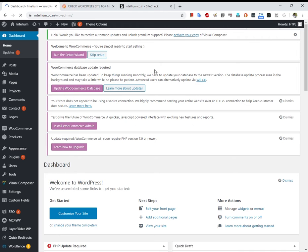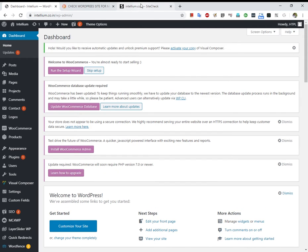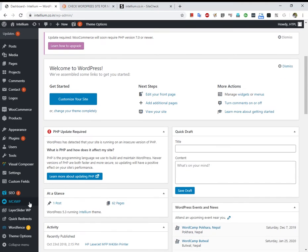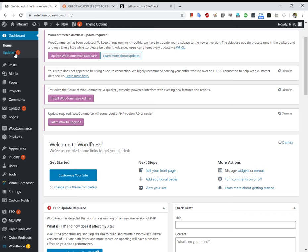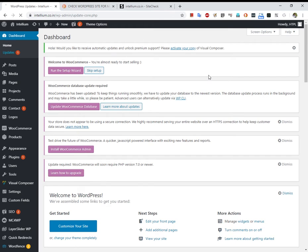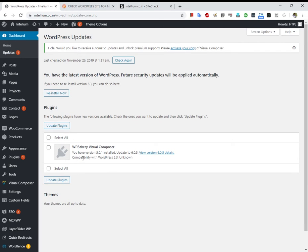Now I'm inside the WordPress interface, the WordPress CMS, as admin, and as you can see, these are the flagged ones which need to be updated now. And there was a recent WordPress update to 5.4, or 5.3, which I already did. So you can reinstall in case there is some compromise in WordPress.